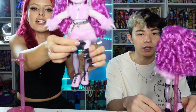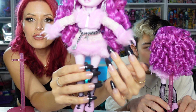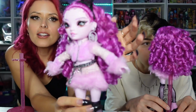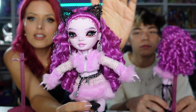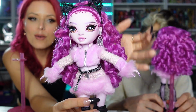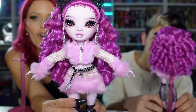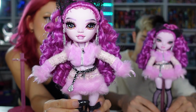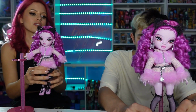She does have real fishnets. She does have very nice fur trimming on the outfit. The earrings are really big and say Shadow High on them, and the ears are like real lace ears, like ones I've bought before, made of real fabric. So maybe all that detail does take a lot. Maybe the time they put into the design of these dolls cost more than the other dolls they've released.